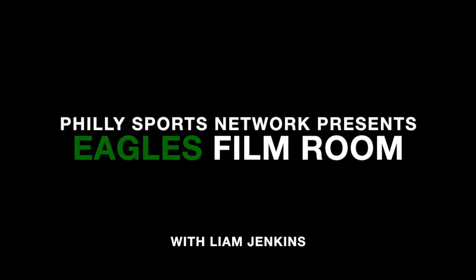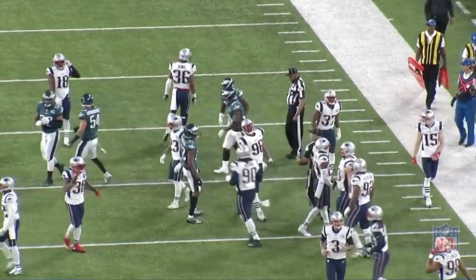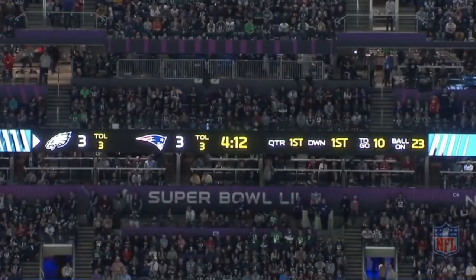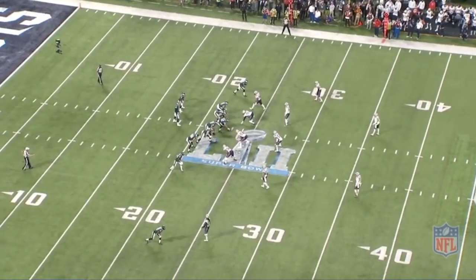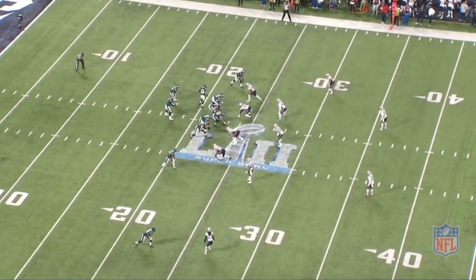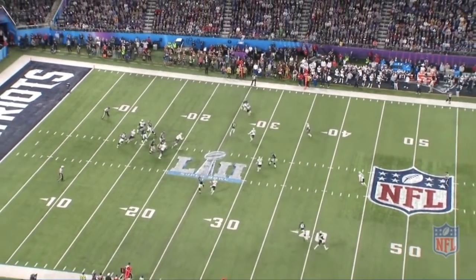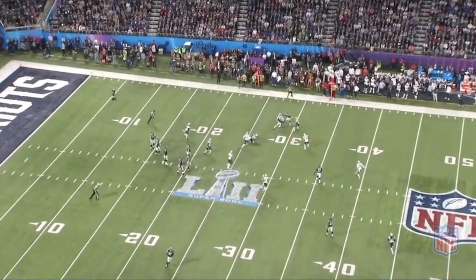Jenkins. We're a week removed from the Super Bowl 52 win and it's now time to take a look at Doug Pederson's greatest game as a play caller yet. Now, we've heard much about his schematics, his aggressiveness and his tendency to get the best out of his players, but what really made that Super Bowl game so emphatic? It's time to take a look at the eye in the sky and break it all down.